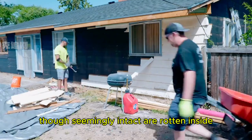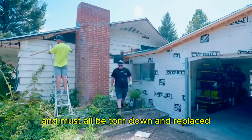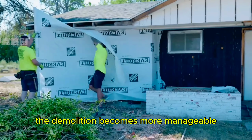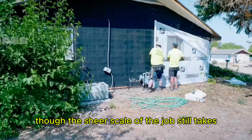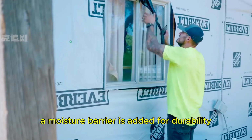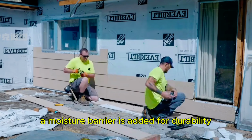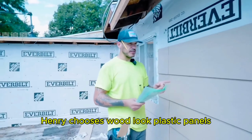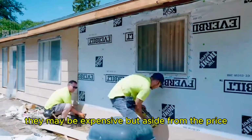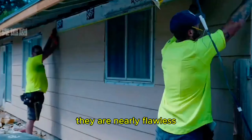The walls, though seemingly intact, are rotten inside and must all be torn down and replaced. With his father's help, the demolition becomes more manageable, though the sheer scale of the job still takes 2.5 days. Before installing new wall panels, a moisture barrier is added. For durability, Henry chooses wood-look plastic panels, which resist heat, corrosion, and noise. They may be expensive, but aside from the price, they are nearly flawless.